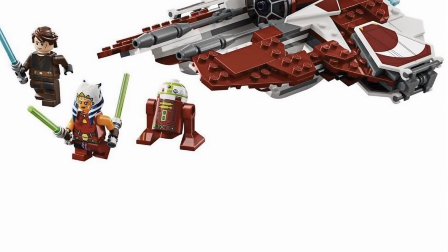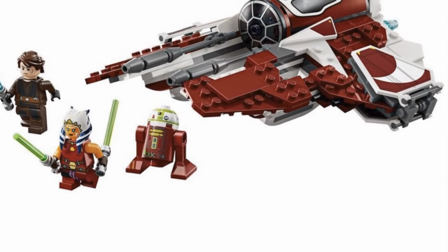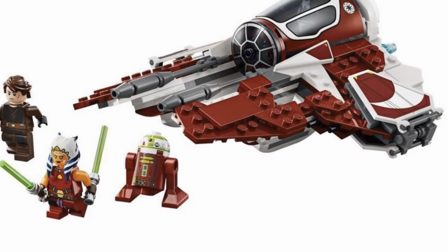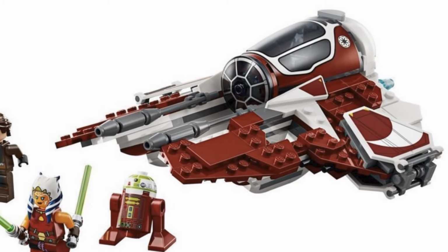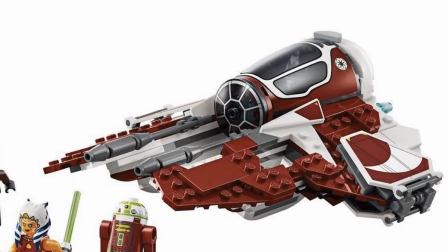Other than the price, I am really liking the way that at least the Starfighter looks itself. It has a brand new cockpit piece, which has, I'm not really sure if it's printing or there's stickers on it, but it looks great to me. I've heard other people say they don't like it. I don't see anything wrong with it. It looks exactly like the pictures we see of Ahsoka's Starfighter right there. It has this nice dark red color.